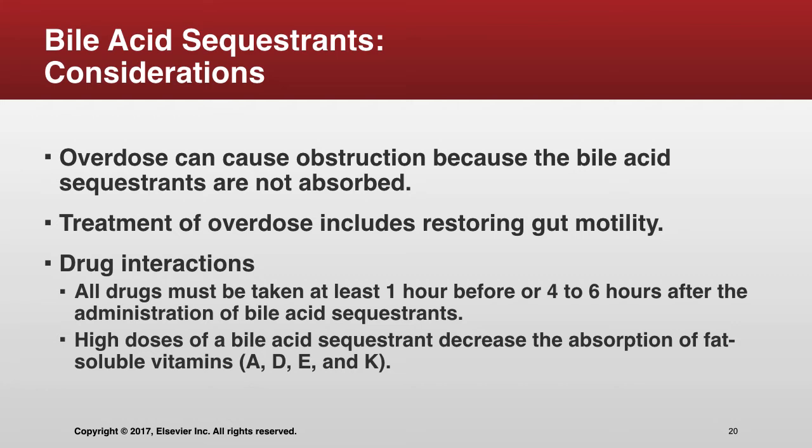As far as drug interactions go, all drugs have to be taken at least an hour before or 4 to 6 hours after the administration of bile acid sequestrants. High doses of bile acid sequestrant decrease the absorption of fat-soluble vitamins A, D, E, and K. So any of those vitamins that you're eating are not going to be absorbed if you've taken those foods in that time period between 1 to 4 hours after the bile acid sequestrants have been taken. So that can definitely affect your levels of those fat-soluble vitamins.